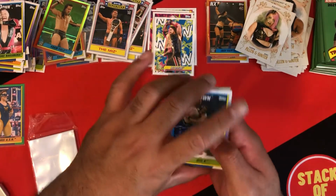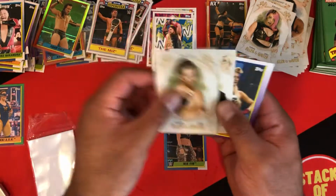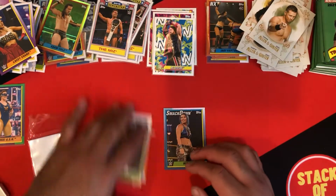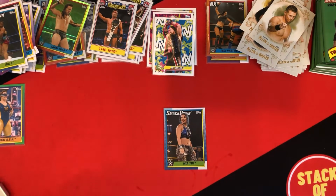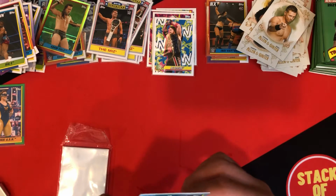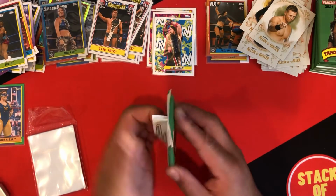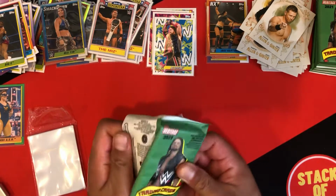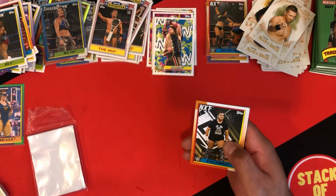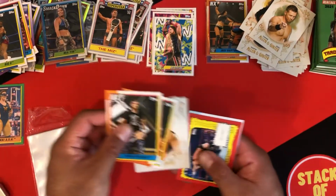Alright. Big E. Tommaso Ciampa. Mia Yim is your foil. Allen Ginter. Lacey Evans. And a Riddle. Cool. Sleeve the foil up. Again, I'm looking for an Alexa, but I'm also looking for an image variant. That's what I'm looking for. Need that image variant of Charlotte. Reigns, Mandy Rose, anywhere in here.